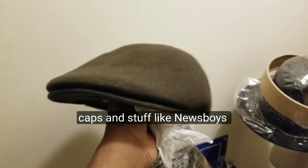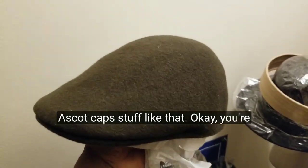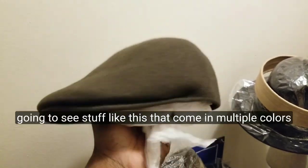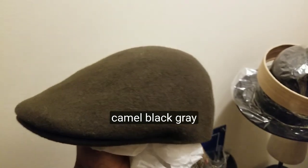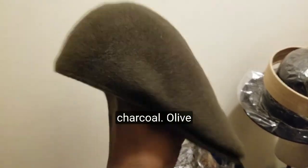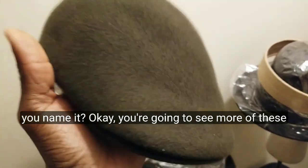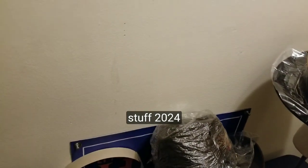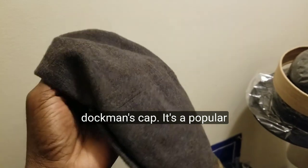If you wear caps like newsboys, ivies, pub caps, ascot caps, you're going to see stuff like this. They come in multiple colors: camel, black, gray, charcoal, olive green, forest green, you name it. You're going to see more of this in 2024. Also, with this particular manufacturer, your classic 8-panel Dockman's cap.